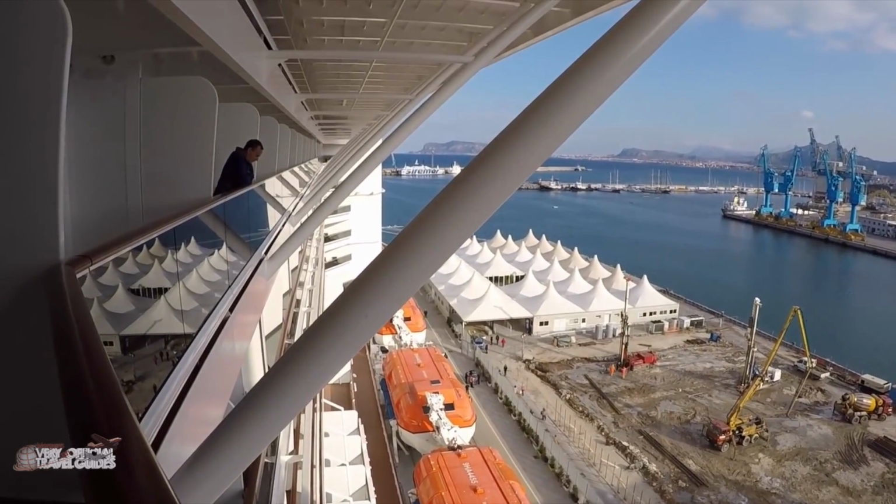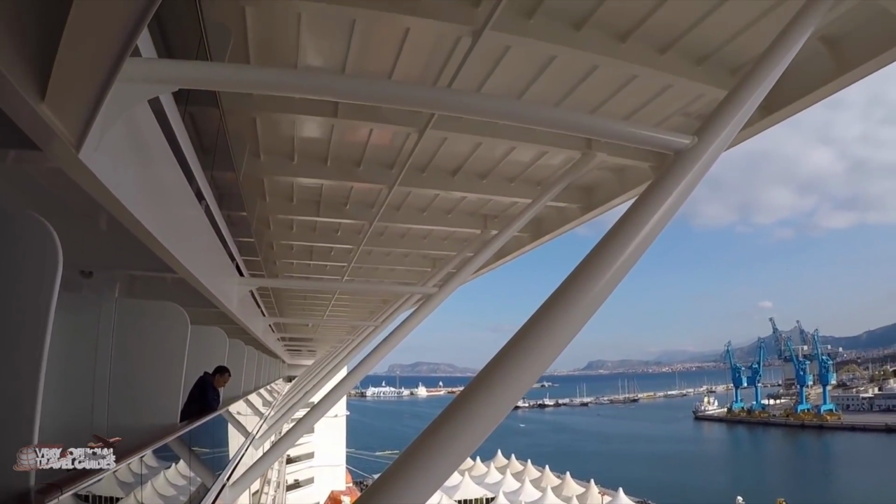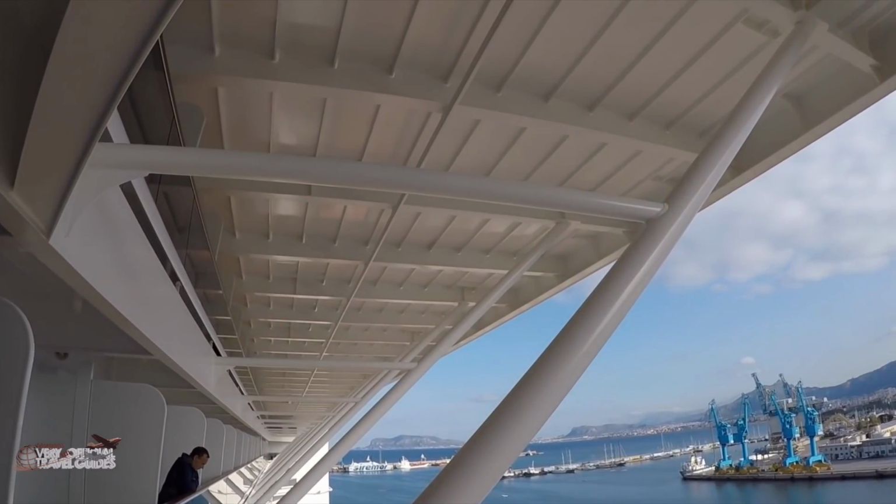Okay, so getting to one major disadvantage of this kind of ship design, and that is something that we experienced on the Meraviglia. Do you see how the inside bend, where it goes closer to the middle of the ship, has this overhang on top of it? And that overhang is actually part of the pool deck.